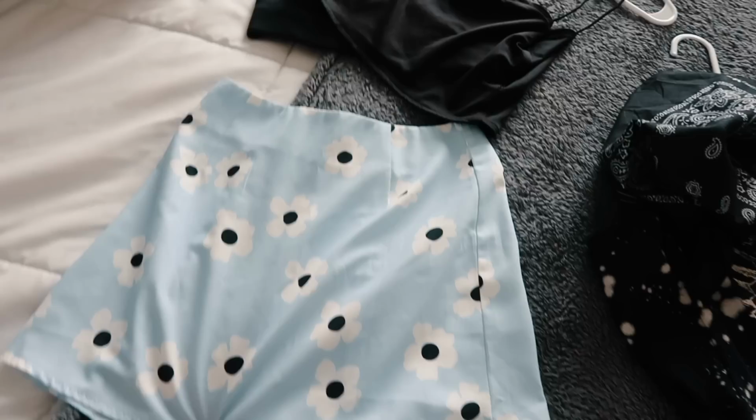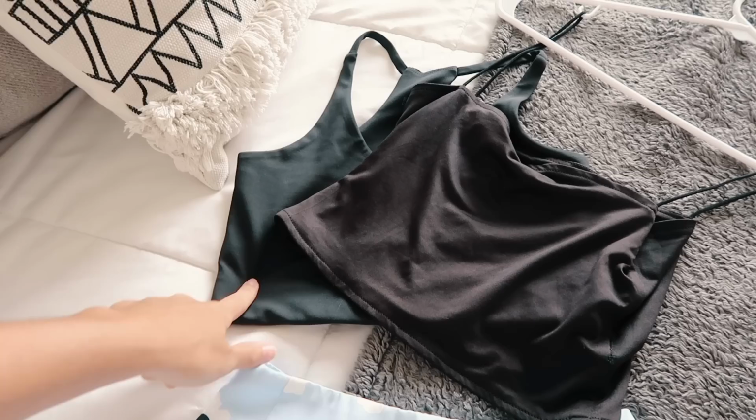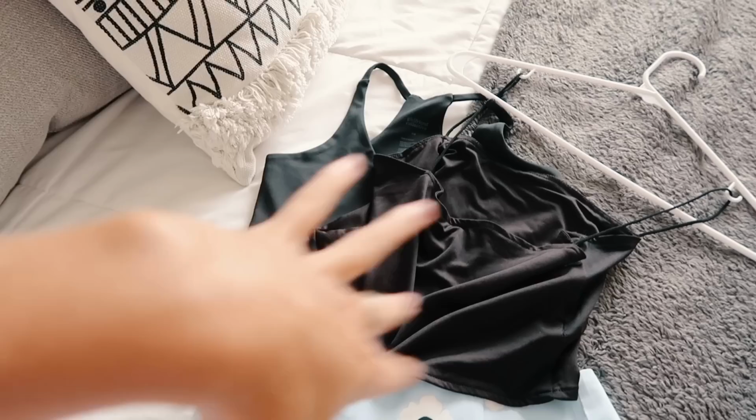Then I have two tank top options. This one is honestly like an athletic shirt from Girlfriend Collective, but I love the way it fits. And then this one is just a basic. Honestly, I think it's from like Zaffle, but I have them both out. I'm gonna try them on with the outfit and decide which one looks better.